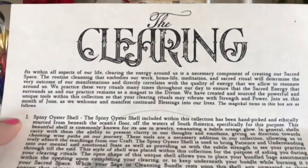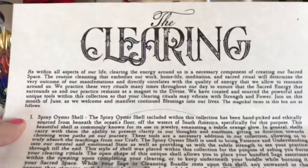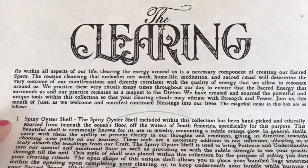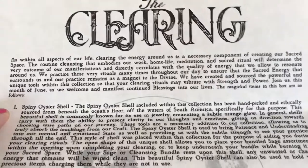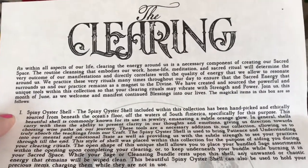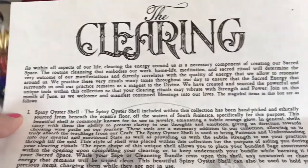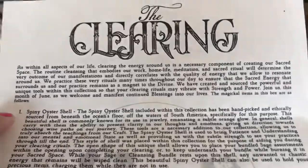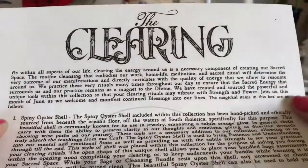Actually, the boxes always seem to come at just the right time and they have just what we need. I did a huge cleanup of my house, and I did an energetic clearing of the house today. So it's physically clean, but it's also energetically clean. And that's kind of what this box is all about.